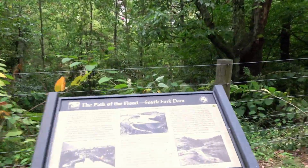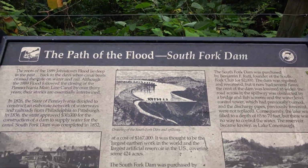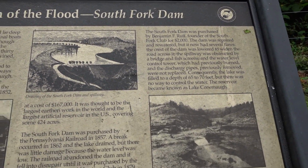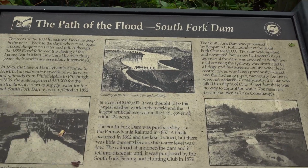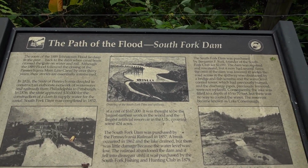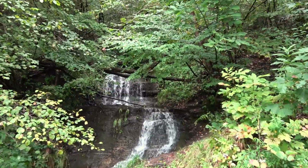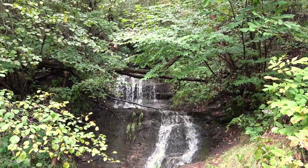Just some more information here about the path of the flood. There's the dam again. We were there, like I said earlier. So, nothing that we haven't really talked about before already. So that's pretty cool. I guess I kind of remember this from last time. But wow.